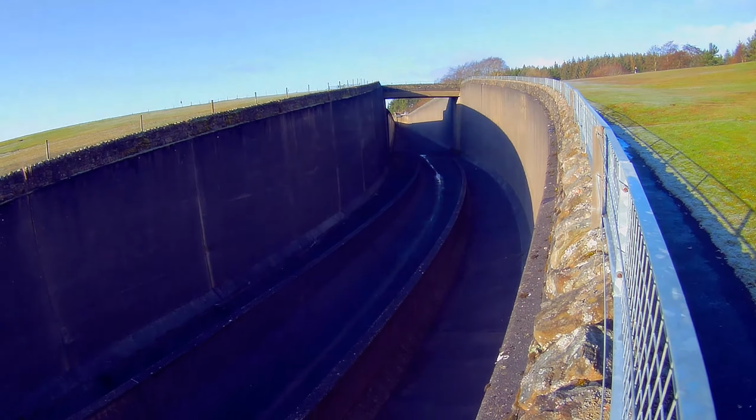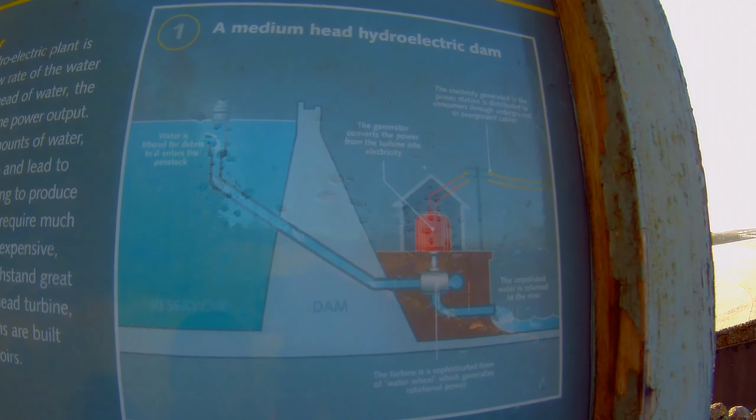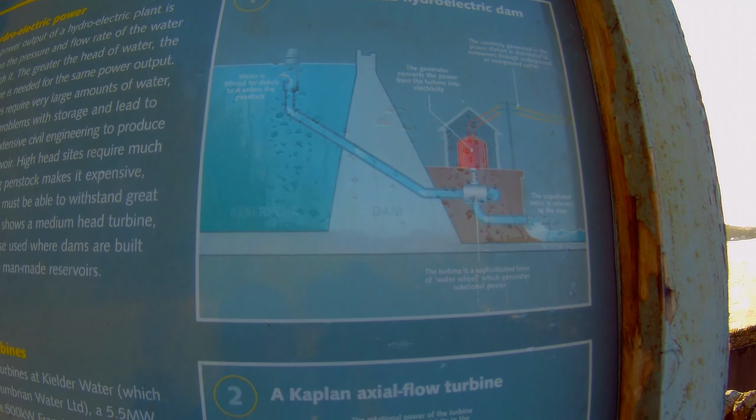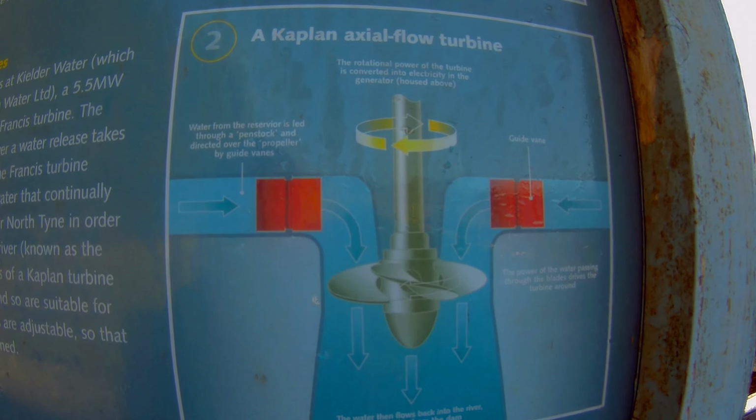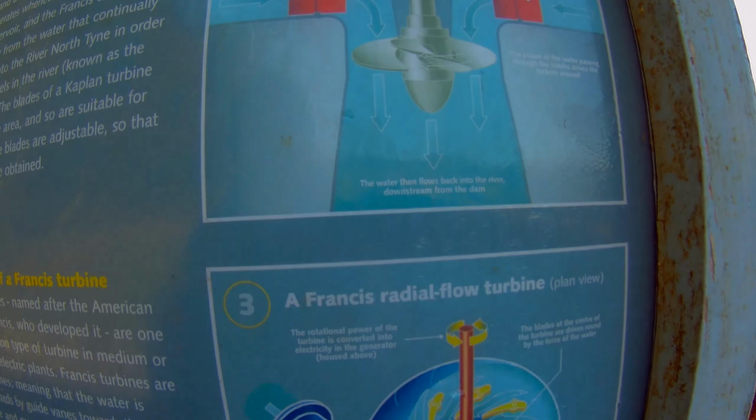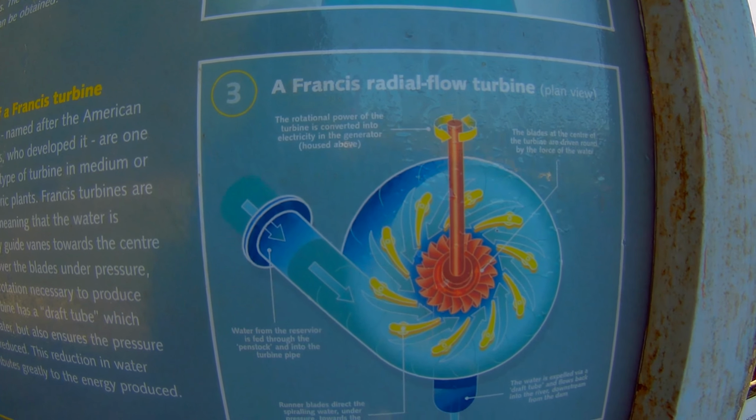Kielder Dam is the site of England's largest hydroelectric plant. It consists of dual turbines producing on average 20,000 megawatts of electricity per year, enough to power 4,500 homes. At full capacity, it can power the town of Hexham.